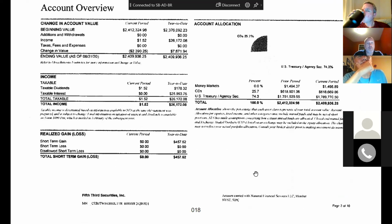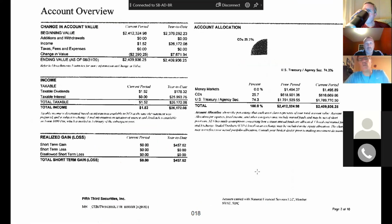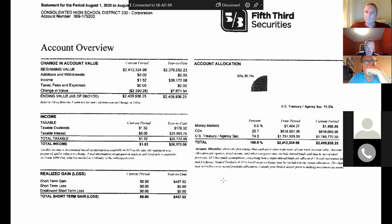So, any questions on the investments or financials? John, with the CD rates down, and probably down for the long term, do we have the ability, if we wanted to, to take some of those funds as they mature and put them with PMA as opposed to reinvesting in CDs, or do we have to put them back? Put them in a money market or max account or something?